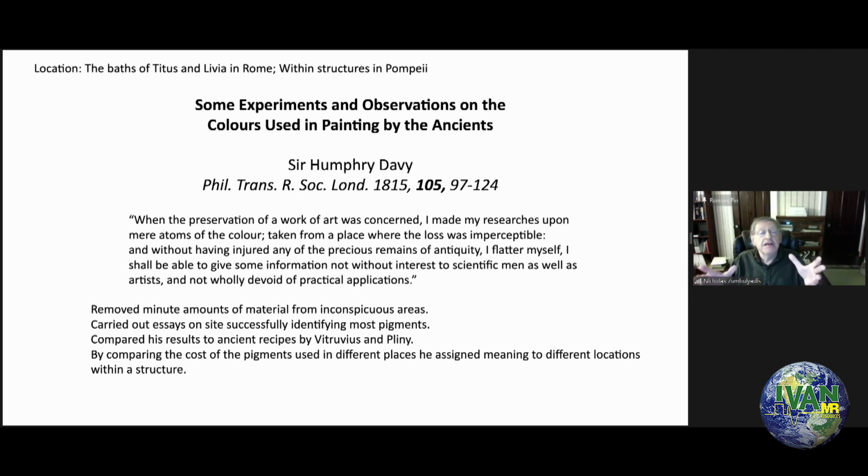And by noticing that the most expensive pigments were used only in some very specific areas, he was able to conclude, I think correctly, that those areas, that space, was reserved for the Roman emperor and his immediate associates. So these are the kinds of approaches and strategies you might take even today in cultural heritage science. So the scientific study of art is not exactly a new phenomenon.